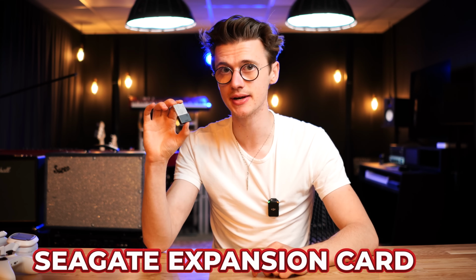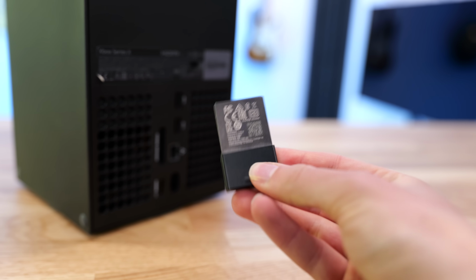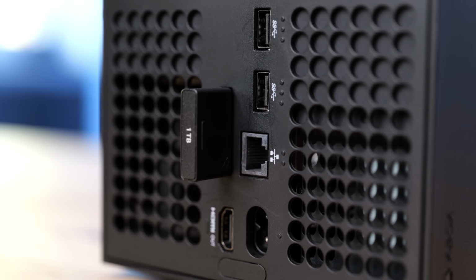Superb product. Now, if your budget can allow for it, I would highly recommend getting the official Seagate expansion card. In the last 12 months, these have significantly dropped in price. I purchased this for around £210 when it first came out at launch, whereas now you can get the exact same 1TB Seagate expansion card for around £145, £150, a whole 60-odd pounds cheaper than what I paid. And over the coming years, this will hopefully continue to get a little bit cheaper so more gamers can get their hands on this.